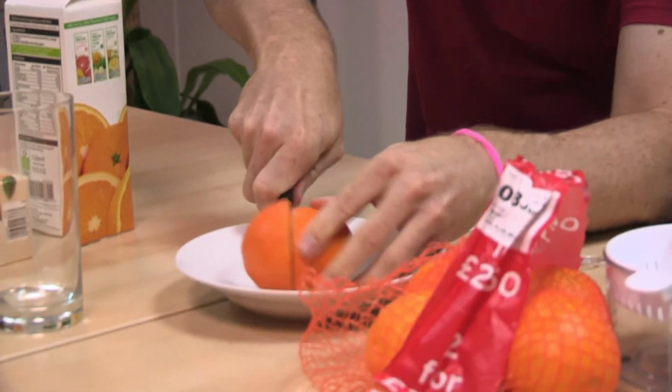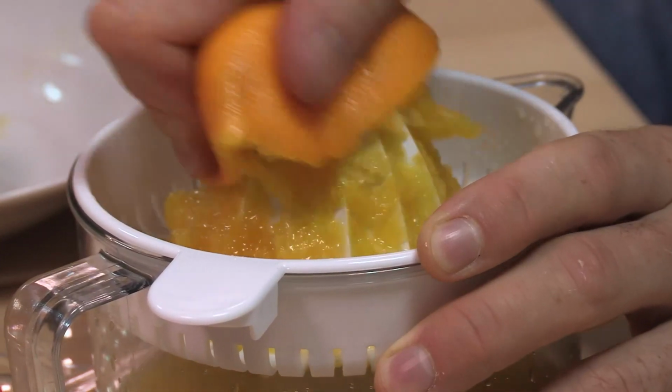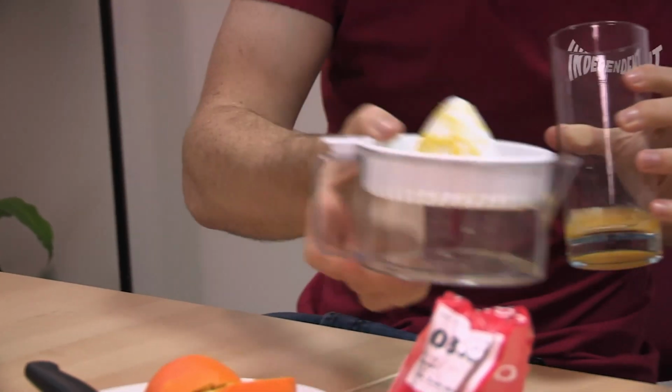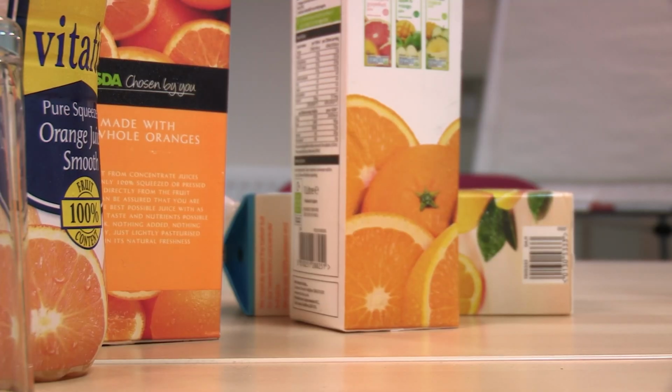There's a difference between pure orange juice or pure squeezed orange juice and freshly squeezed. If you had a freshly squeezed orange juice, then that's actually got to be a very short period between the time it's processed and the actual use by date, i.e. when it has to be consumed by. Pure orange juice, that's just saying there's nothing else added in there. What you're getting is pure orange juice, nothing else.